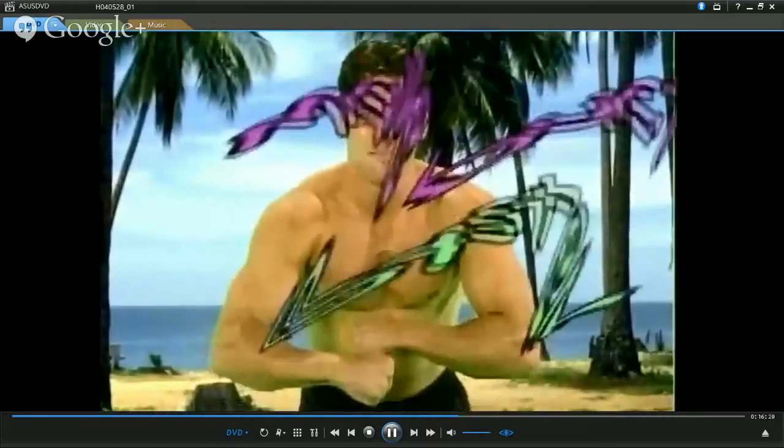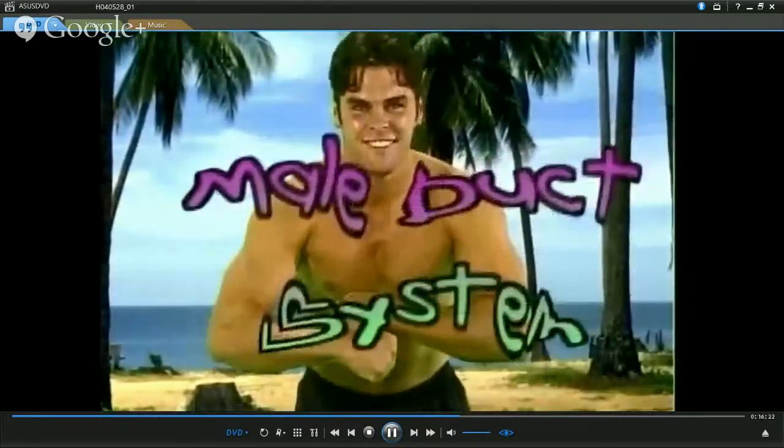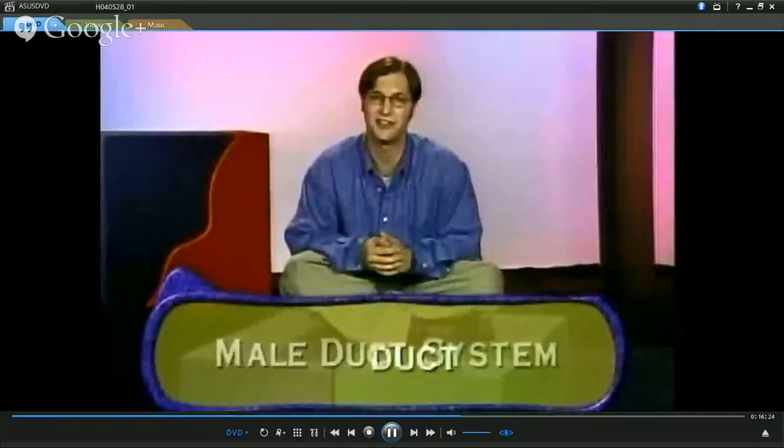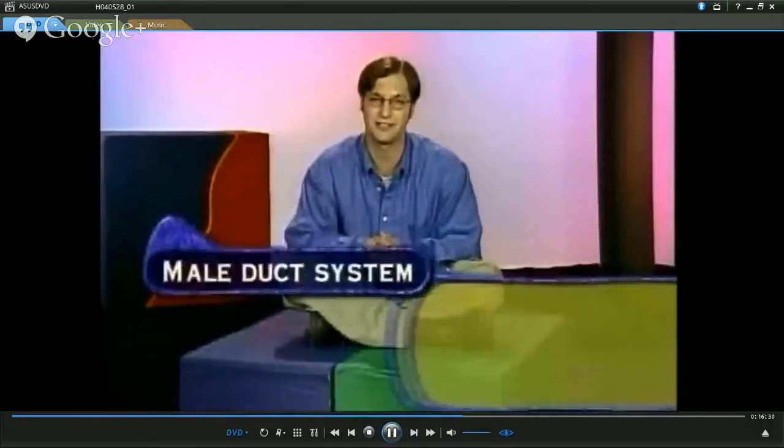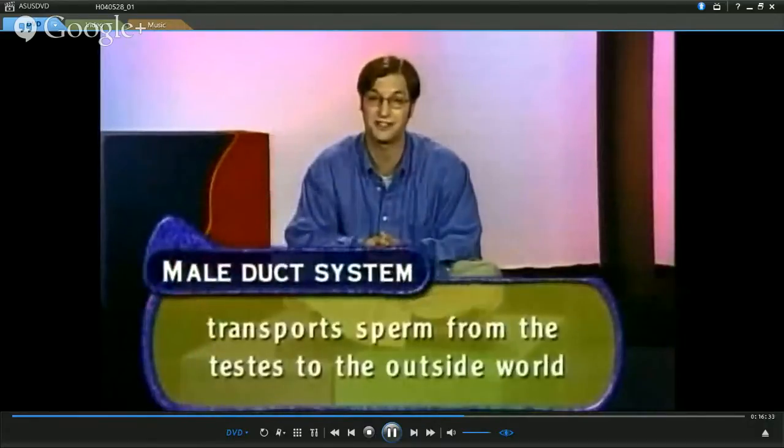And now, the male duct system caps the wave. The male duct system puts the duct in reproductive. They're what make easy, inexpensive sperm travel possible. The male duct system transports sperm from the testes to the outside world.